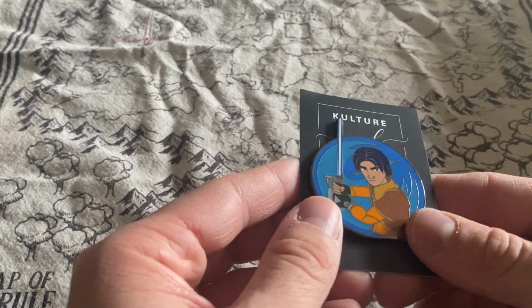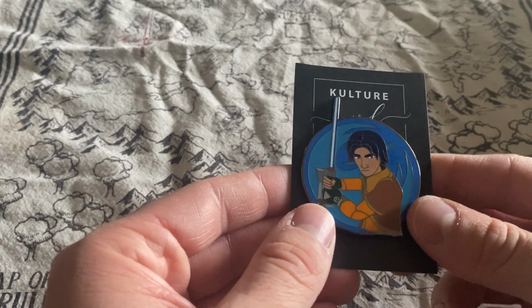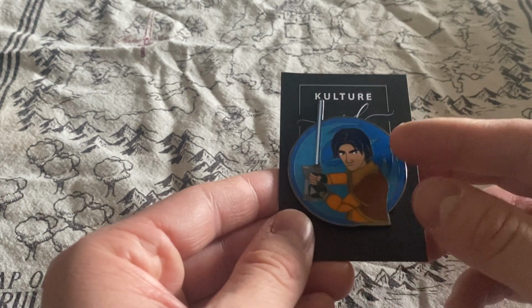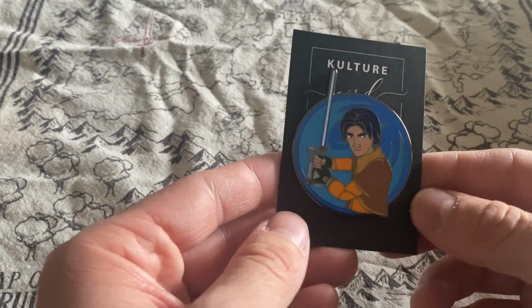So this is a fairly straightforward pen, nothing too overly fancy going on. My favorite pens of hers tend to be the ones that have the transparent enamel designs. This one doesn't have one, which it doesn't need to, but still a cool design nonetheless.